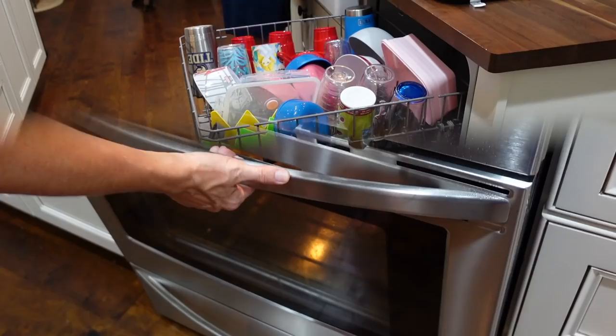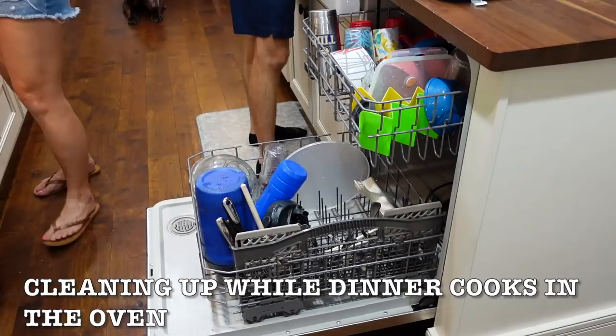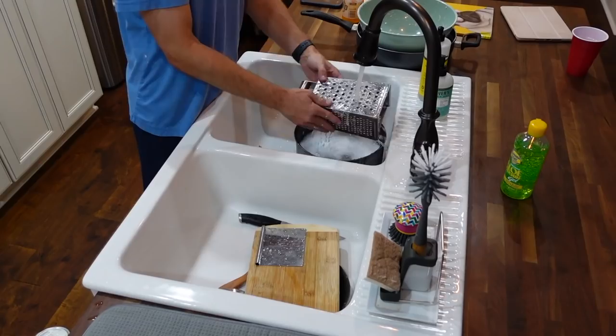All right, so while that is cooking in the oven, we're gonna go ahead and tackle the mess that we made while we were cooking. So that way, when we're done, all we have to do is throw our plates in the dishwasher and we can start the dishwasher before bed.